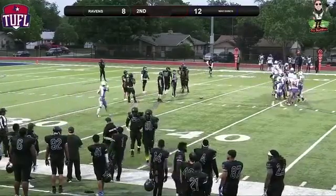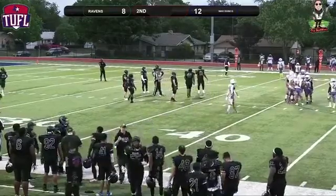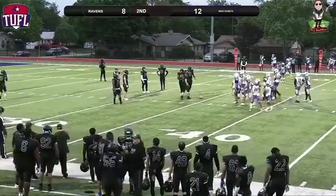Receivers are set. I will say this game moves at a faster pace because neither one of these teams fully huddles. Kind of quick huddles, play cards.